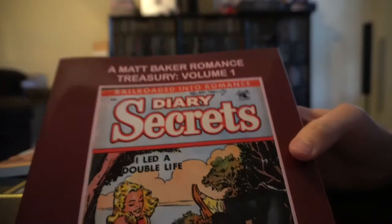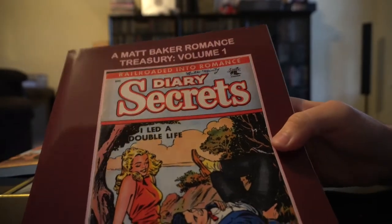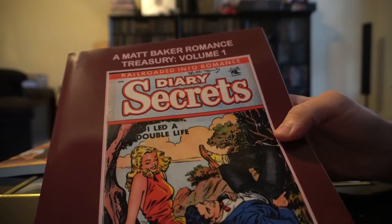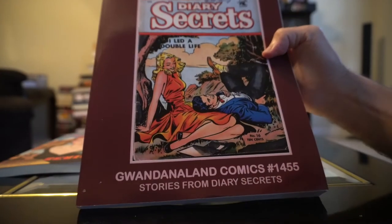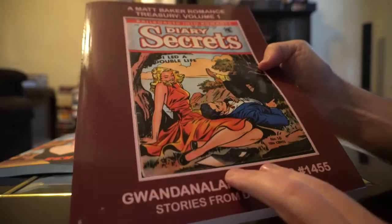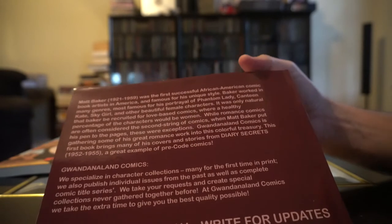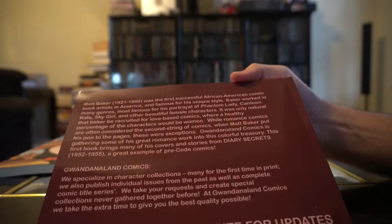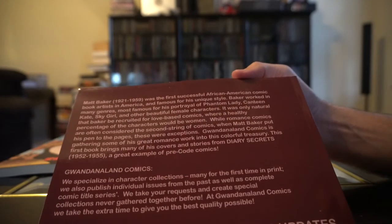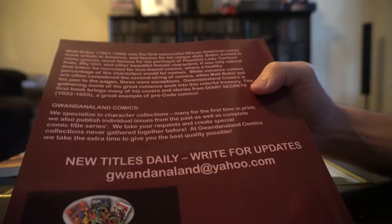And this is Matt Baker Romance Treasury, Volume 1. It has stories from Diary Secrets. There are several volumes of this. I decided to pick up this first one here to check it out.